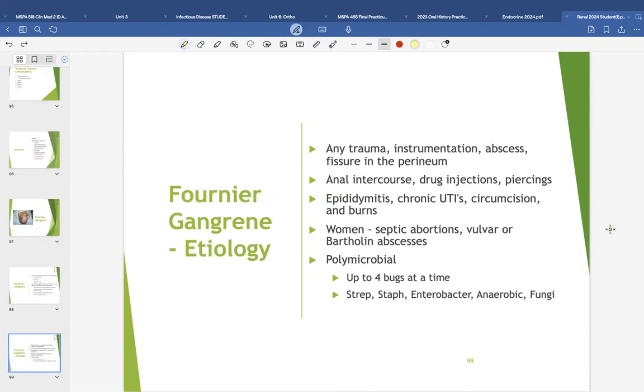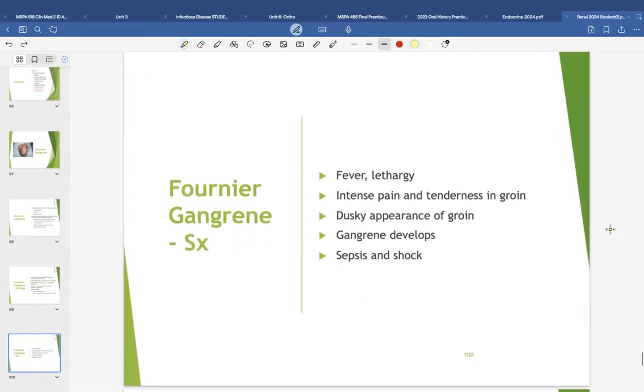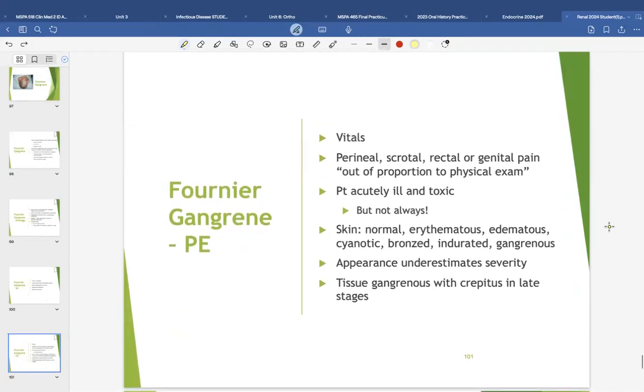They come in with fever, lethargic, may have intense pain and tenderness in the groin, dusky appearance of the groin, becomes gangrenous and becomes sepsis. So it's hard to figure out sometimes. You have to look at those vitals. Do they look like they're going into shock? They may have perineal, scrotal, rectal or genital pain, but you look down there and it just doesn't seem that aggressive. Might look normal, might be erythematous. Sometimes it's cyanotic, looks gangrenous, and you know exactly what's going on.